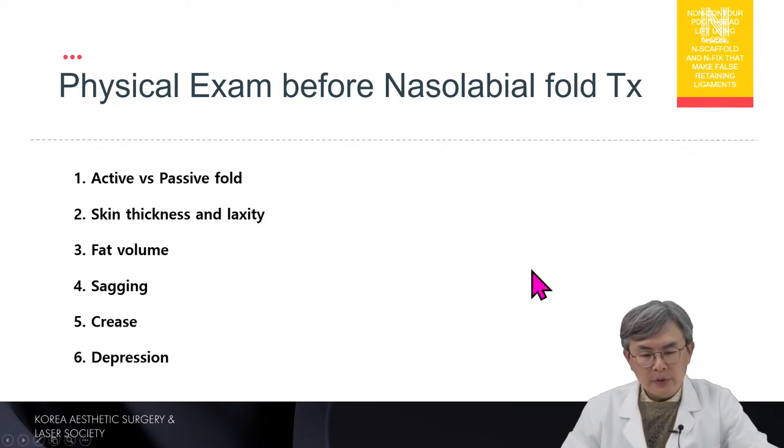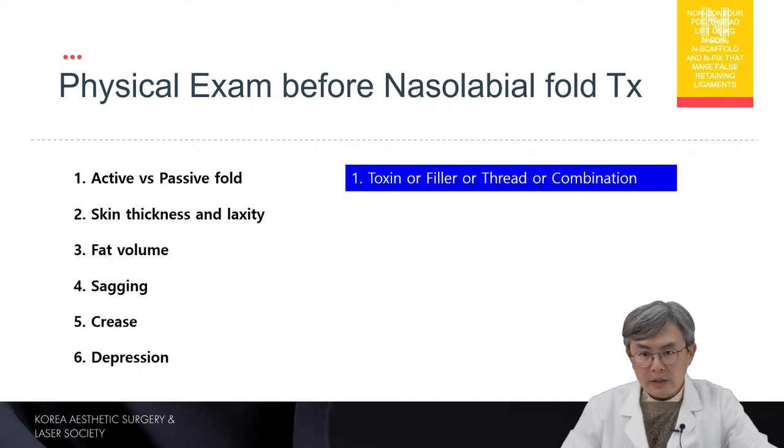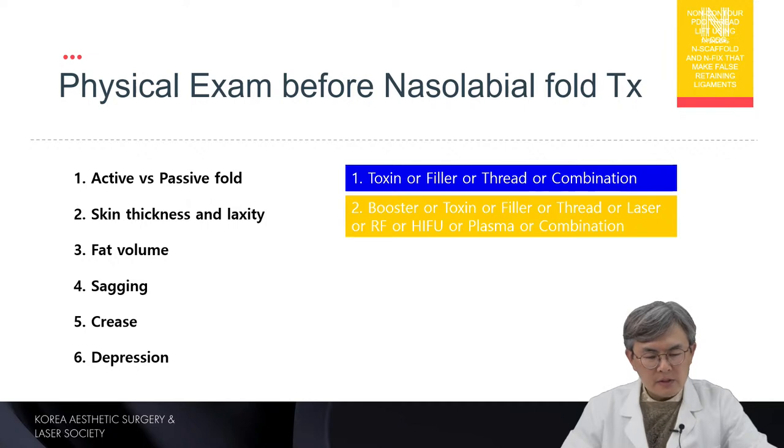Before treating the nasolabial fold, we should do a physical exam of the face. As I already told you, the nasolabial fold is both an active and passive fold, so we always combine toxin, filler, and thread. In skin thickness cases, we can use a booster, toxin, filler, and sometimes RF or HIFU, which are also useful.